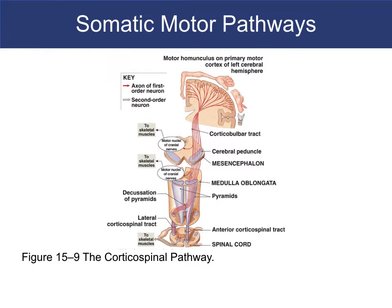So these paths come down this way. Here's these cortico-bulbar tracts come down here. They all cross over as well down here lower in the pyramids of the medulla. And then they go on down here and they go out through the ventral roots out to the body.